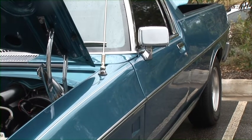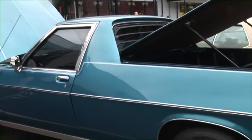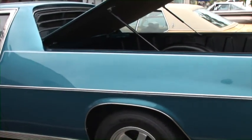So you've done all the restoration yourself, have you? It was actually painted at Holloway Panels in Bayswater. The interior was done and the motor, I paid to do the motor, but the rest of it I put together myself and worked it from there basically.